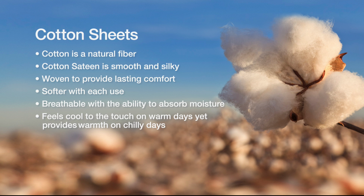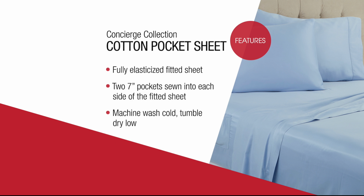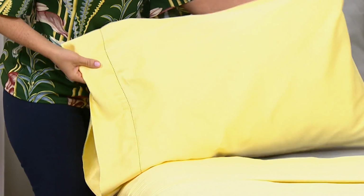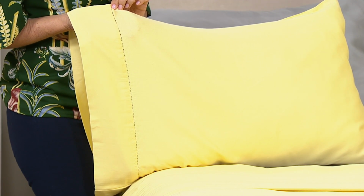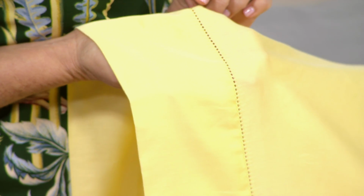This is gonna absorb that moisture, so if you're that hot sleeper, you're gonna love your cotton sheets for that breathability. And the fact that these just have the softest hand right out of the gate, and to know when you get that home that they're gonna get even better. And I happen to love, just from a decorative aspect, when we do that open cut work, that beautiful hem stitching detail that you're seeing on this, it just makes these look elevated, like heirloom quality.